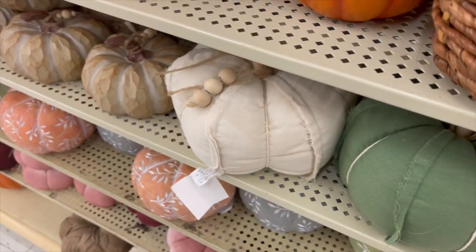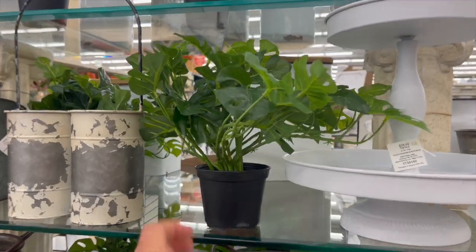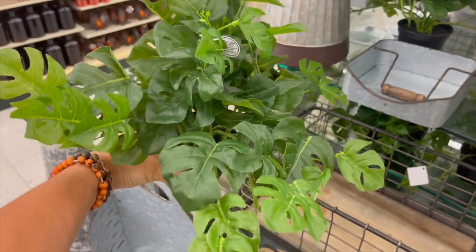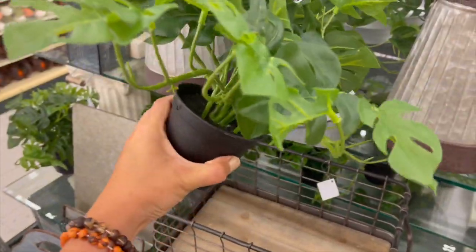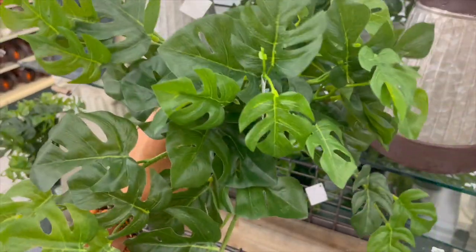Here is a little mini monstie that I found that looked so cute and actually looked pretty real. Again, it's hit or miss with some of those faux plants, but for $15.99, and when they run their faux plant sale, which is 50% off, this bad boy would be like $7.99. It would be such a good deal.